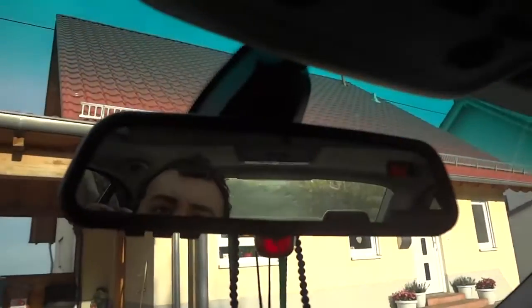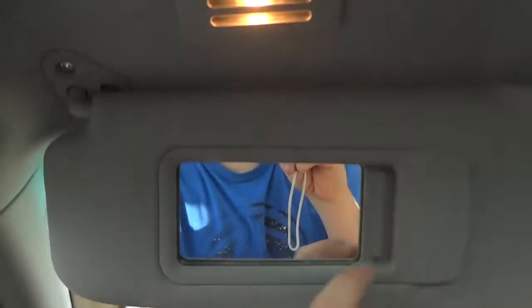Right here, you have an auto-dimming rearview mirror with built-in compass. Right down here is the HomeLink garage system. Sun visors with your vanity mirrors.